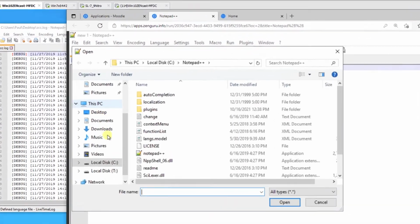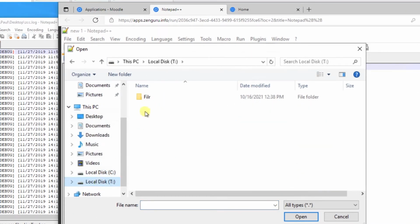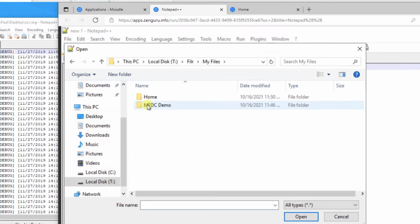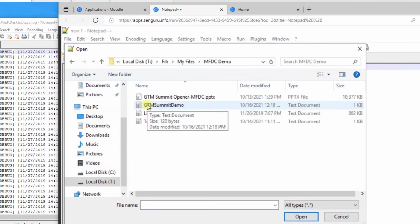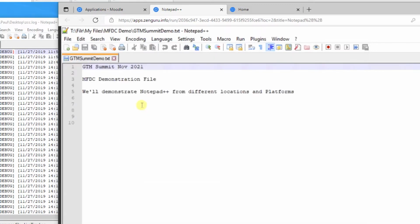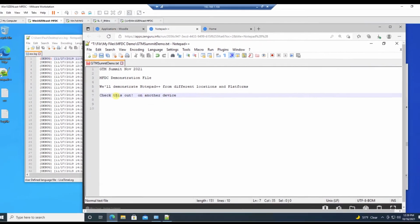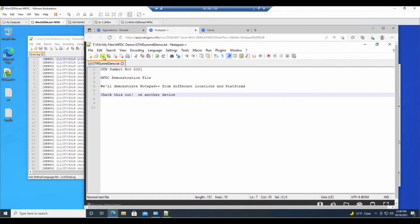Okay, so if you notice, we have a T drive here, and there's Filer, and you could do this with Google Drive, OneDrive, or Dropbox. And you can see we have GTM Summit demo file in here. You can see the 3 lines. We're going to say, check this out on another device. And we're going to save this. It obviously saves to Filer, right?